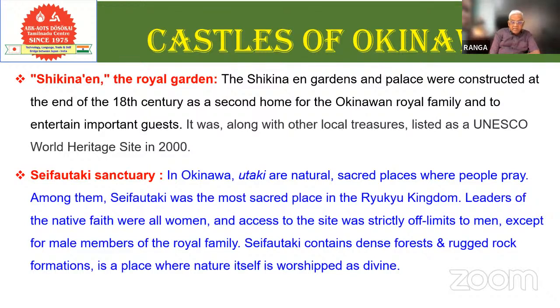Shikinaen, the Royal Garden. Shikinaen Gardens and Palace were constructed at the end of the 18th century as a second home for the Okinawan royal family and to entertain important guests. It is, along with other local treasures, listed as a UNESCO World Heritage Site in 2000.